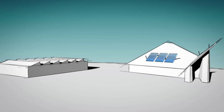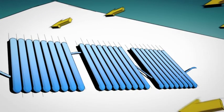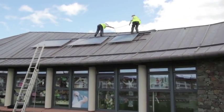So the final part of the project was installing the hot water panels. We're already producing our own electricity via PV panels, but the hot water panels soak up the heat effectively from the sun and preheat the water that then goes into our boilers. So our boilers don't have to work as hard. They're starting off with warmer water going into them than water straight in from the mains.